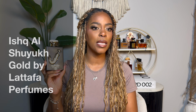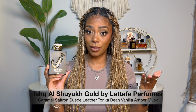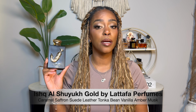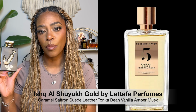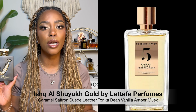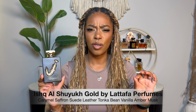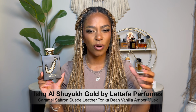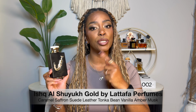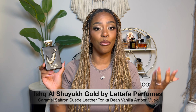This fragrance is going to be very unisex, and I mean a very unisex type of fragrance. It has been compared to Rosendo Mateo number 5. I do think the fragrances smell very, very similar, but where this differs for me is that fragrance has a note in it that smells somewhat burnt or fiery, and I don't really get along with that well. I don't smell it as much in this fragrance, and for me, it makes it more wearable.